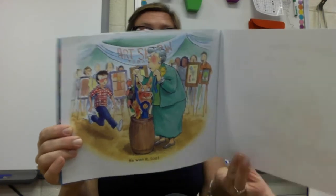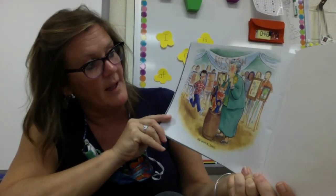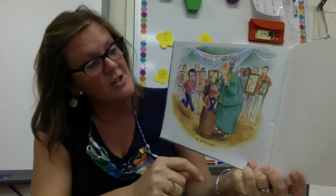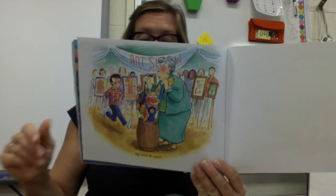I know a wee piggy who wallowed in blue. He won it too. He got an award. I don't know if he got an award for being at the art show. Look at that. He is his own piece of art. He added every color.